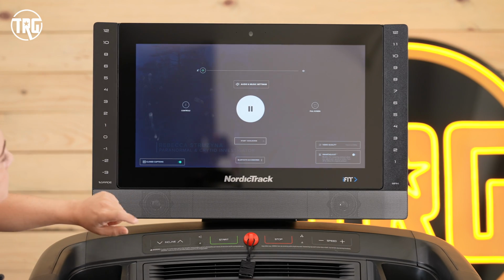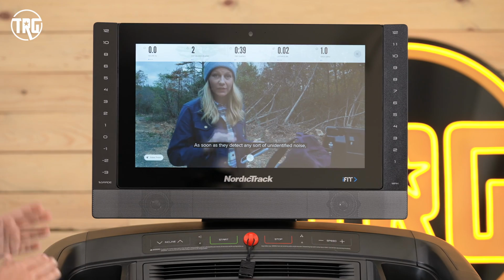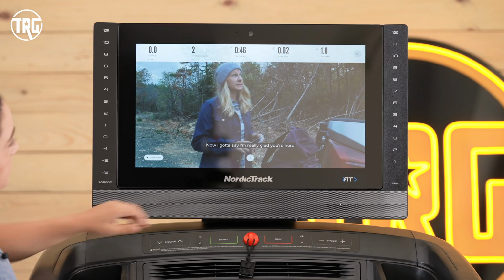It's really helpful. You can also pause the workout at any time on Proform and NordicTrack's equipment. It'll give you a 10-minute countdown. So in case you have to run and grab your phone, answer the door or something, you can pause your workout and be able to jump back into it. But you can't skip forward into a workout. So you can't rewind or fast forward.